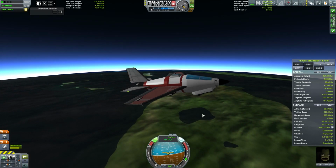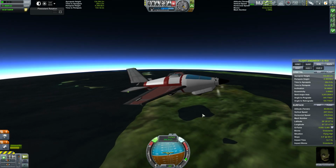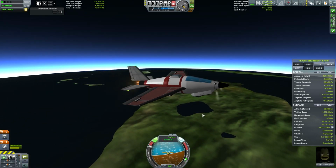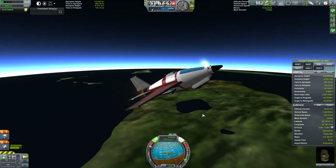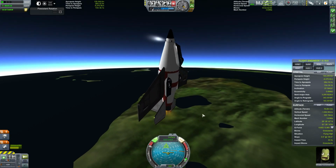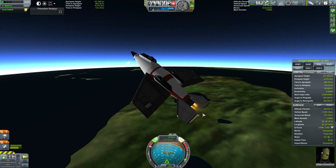I can feel the nose starting to come down. As soon as the atmosphere really kicks in, I'm going to start firing the engine. There we go. Look, we can't counteract that, so the engine comes in. I don't want to go nose first. In fact, ideally, I want this thing to go as side on as possible. If this thing goes backwards, then it will wobble. So I'm flipping this around like this.